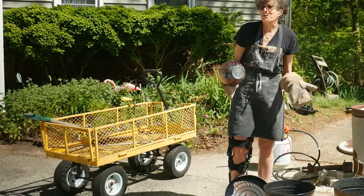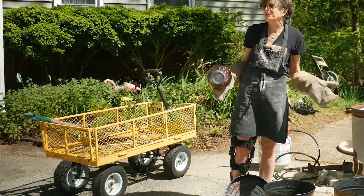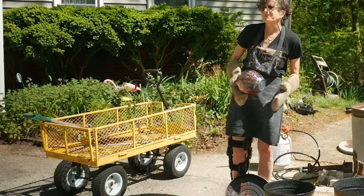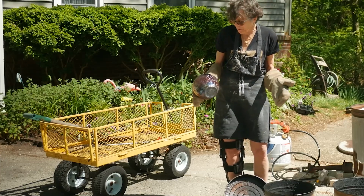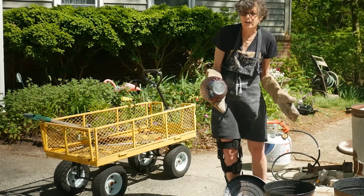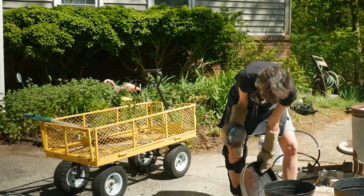You never really know what to expect with raku. Every piece, even if you fire two identical pieces in the same glaze and the same firing and put them in two different pots, they're going to look different. You can tell they're the same family, but they're going to have a little variation. So that's that process, which is fun, interesting. So I'll just let it cool off the rest of the way and clean it up.